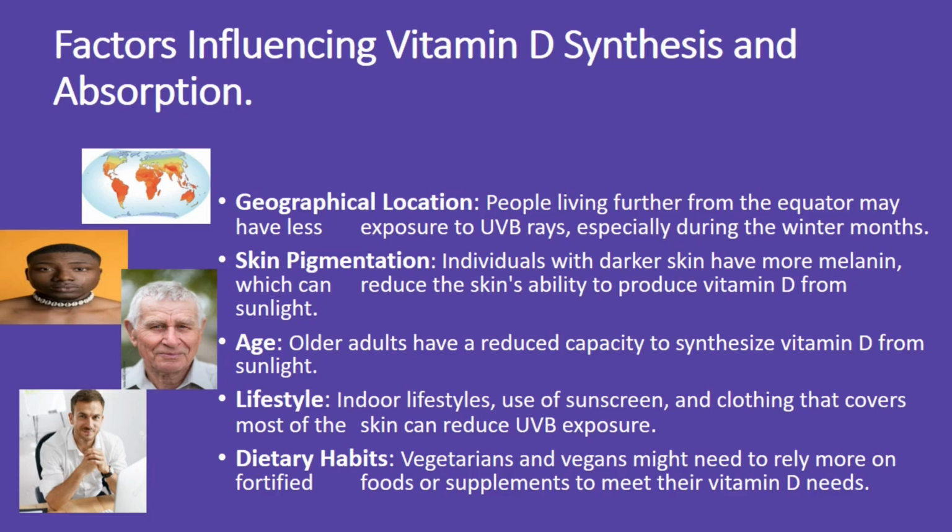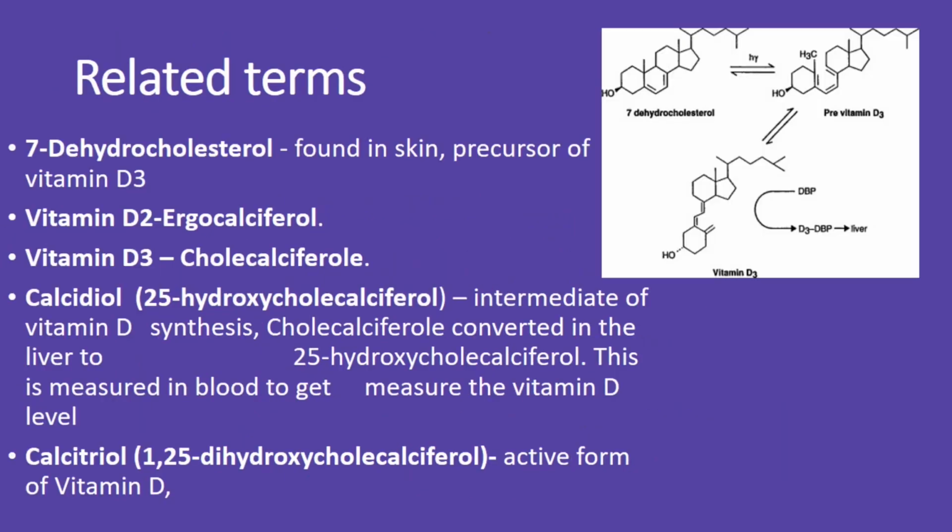Lifestyle. Indoor lifestyles, use of sunscreen, and clothing that covers most of the skin can reduce UVB exposure. Dietary habits. Vegetarians and vegans might need to rely more on fortified foods or supplements to meet their vitamin D needs. Related terms.